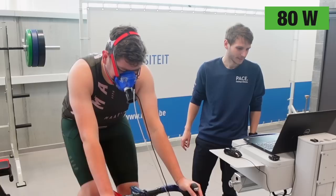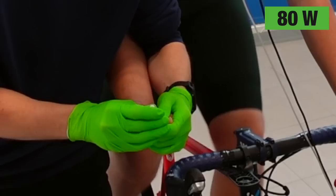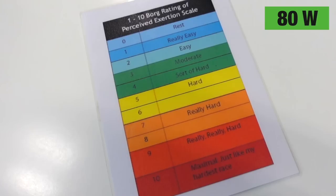Yes, we've started. So for the first time, you can already turn your hands like this. I will just give you a small pinch, a small one, just like this. We just need a small blood sample to measure your lactates. So when the next step comes, don't over-exaggerate with your cadence, but just be aware that the next step comes, so be prepared. Give me a score from 0 to 10 on the last step.